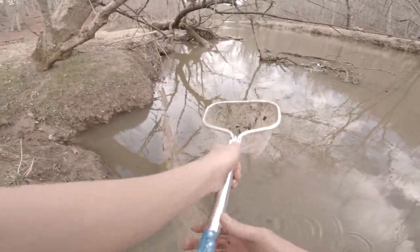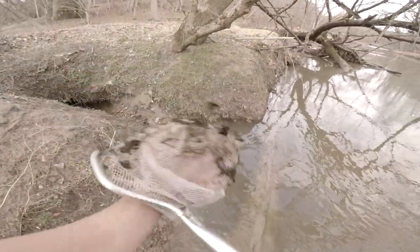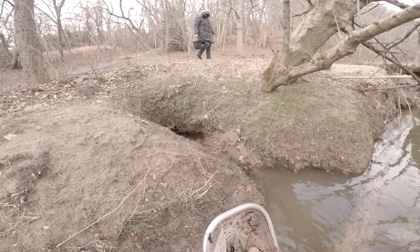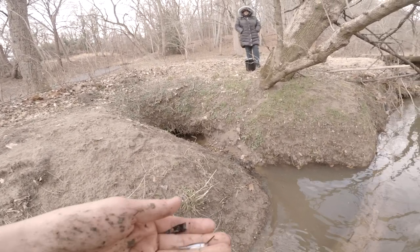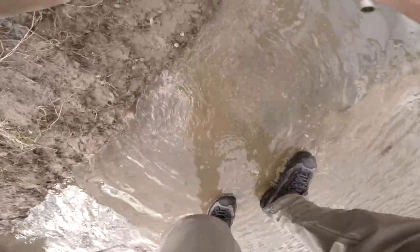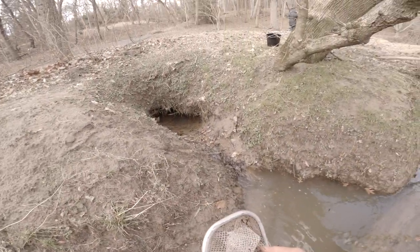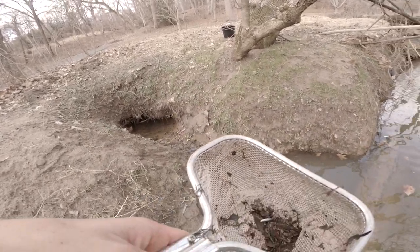Tail shiner. And there's one, there's definitely more shiners. Told you. Spot tail shiners.